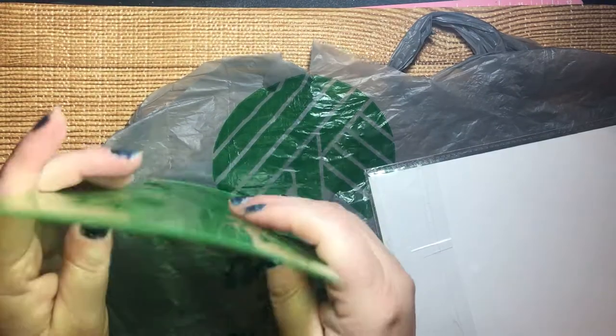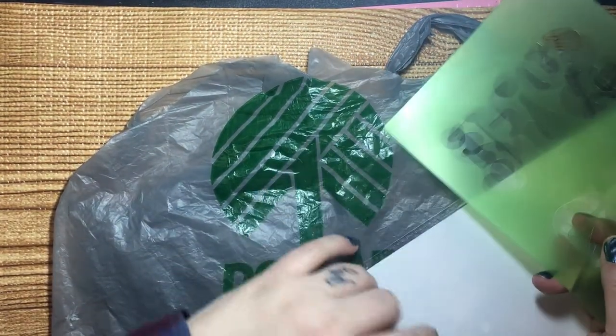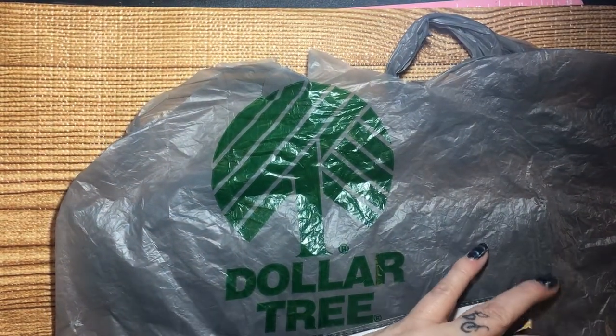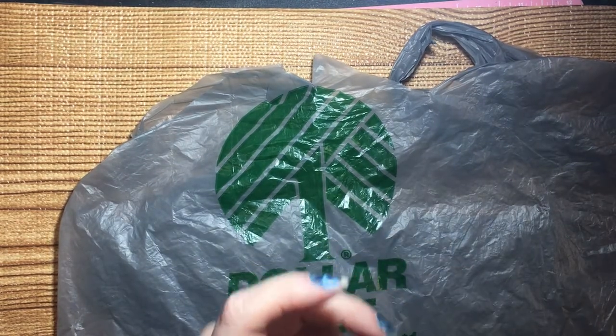A dollar from the Dollar Tree. Sarah, guess what? It was a dollar from the Dollar Tree. You don't say. All right, we'll put that away later because I hate that noise.